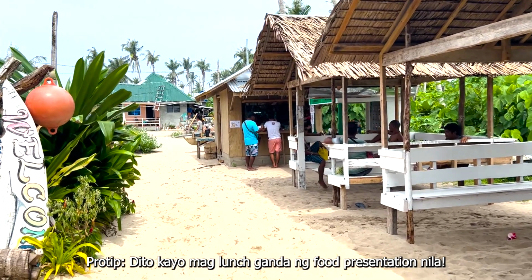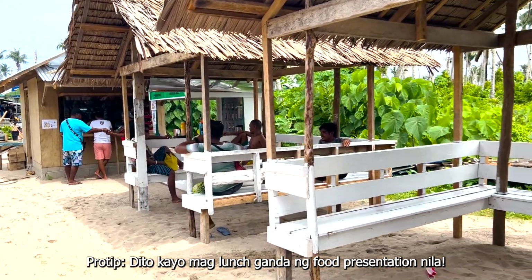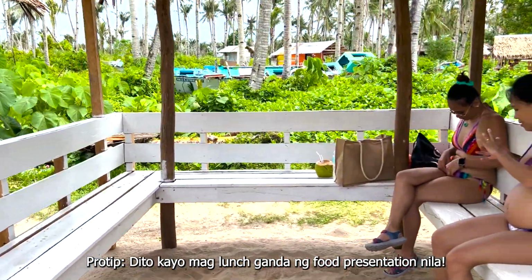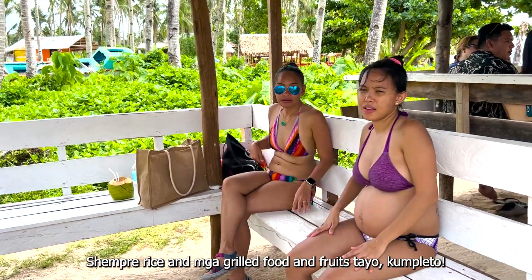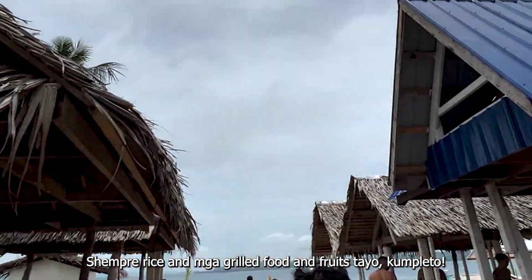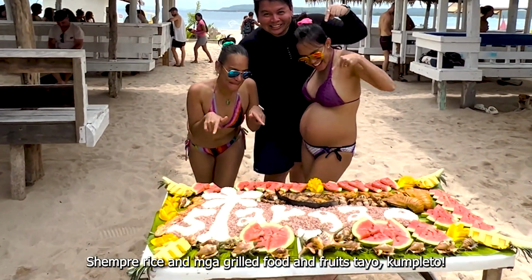Another tip, have lunch here because they make an amazing food art. And of course, we're having rice, a staple food here in the Philippines, and the best food to eat when you're in an island. Grilled everything, from seafoods to meat, with fresh fruits to cool us down.